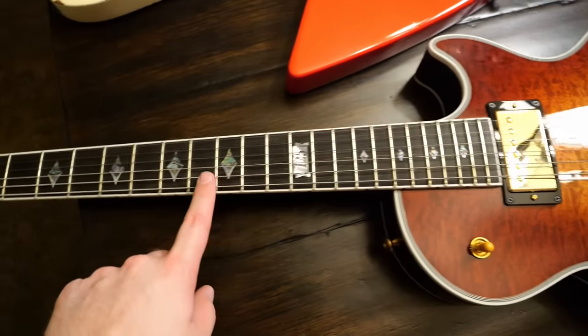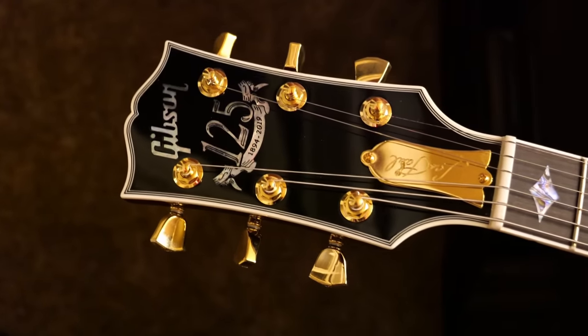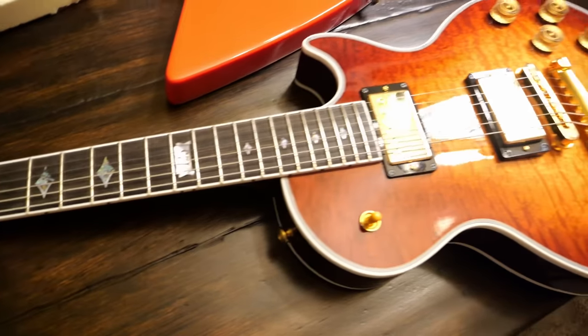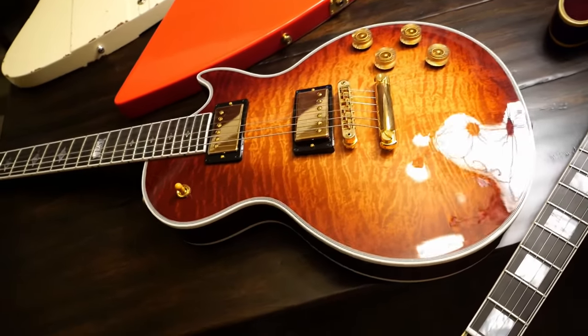And we finally figured out more to the story of the 125th anniversary guitars. Apparently, there were only 31 of these things made, according to somebody who works at Gibson. He has the last one because he got it as a 45th anniversary for working at Gibson present.